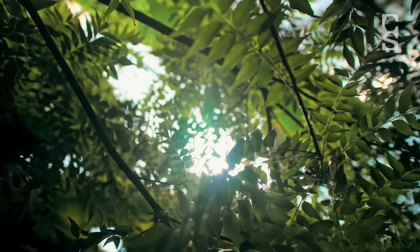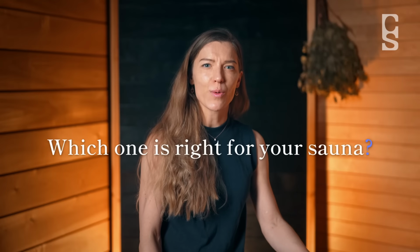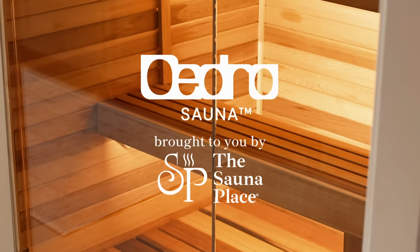Throughout human history, wood types and species have played a crucial role in construction. But which one is right for your sauna?